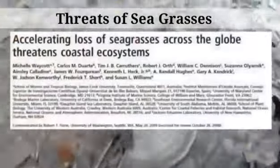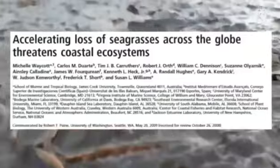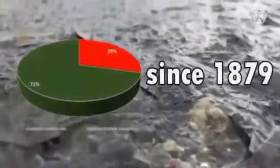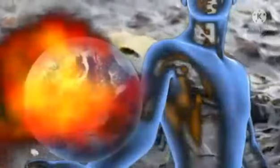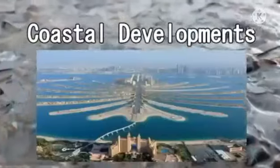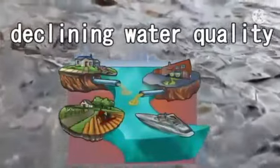A recent study from University of Washington stated that 29% of seagrass meadows have disappeared in all areas of the globe since 1879, and the rate of decline has been raised exponentially. There are many reasons for this decline. All of them are human-caused. These include dredging, seaports, coastal developments, and indirect impacts from declining water quality.